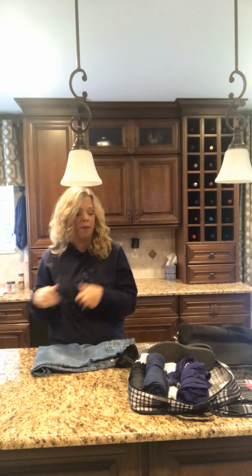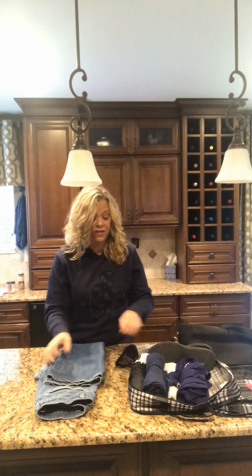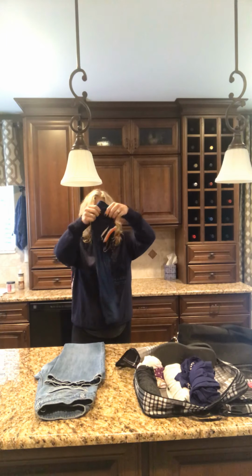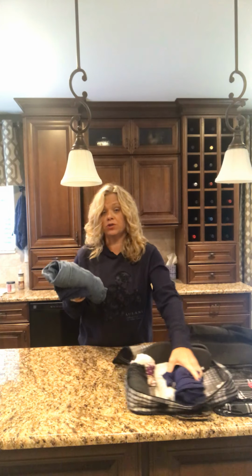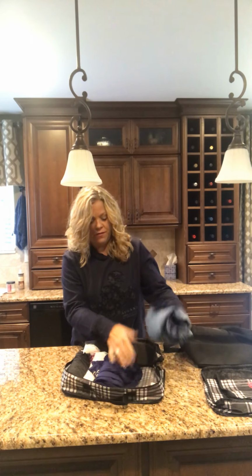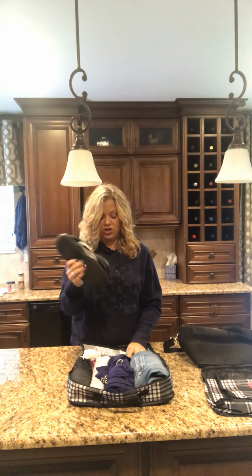You can have your cubes, like one could be for pants, one could be shirts, one could be for your undergarments. Sometimes I will take my clothes and put the outfits together. So say a pair of jeans and my Tigers t-shirt. I would put these 2 together like this, and then just roll them up. And this is going to take up so much less room in your suitcase when you're rolling your clothes. If you put it seam side down, you can have 3 or 4 outfits in a row here, and then I even have a change of shoes.